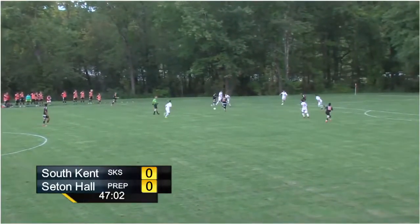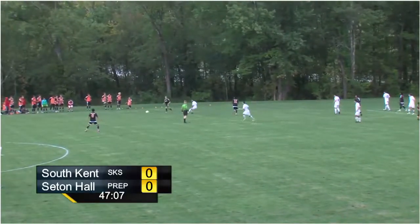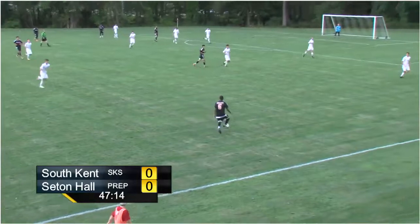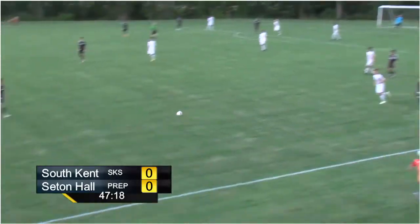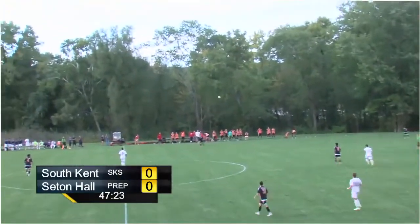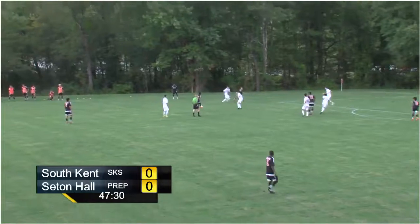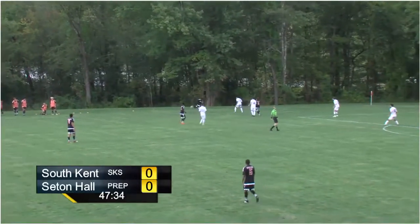Jetty. Boma. The back line of Seton Hall has been very, very steady, not allowing South Kent much of anything. Hassel now. Big change by Sabarski. Now Dahl. Boma. Finds Jetty. And Jetty, see what he does here.